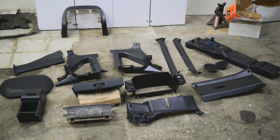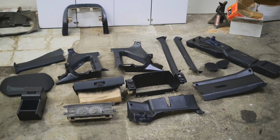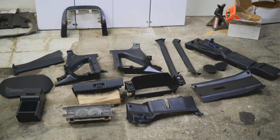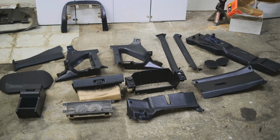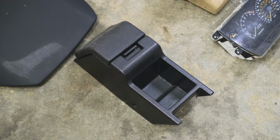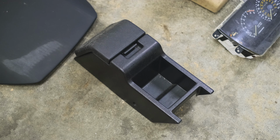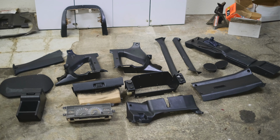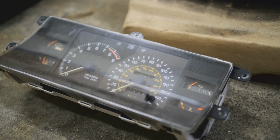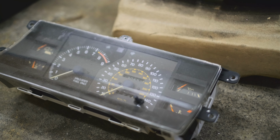More cosmetic stuff, we have an entire set of interior trim plastics, and it's all in great condition. Some of this stuff is not compatible with my car, but I think the parts I actually need are, like the dash trim and the rear compartment. Both of mine are cracked. These are all worth a good amount, so I hope I can find someone to buy the ones that I don't need. I'm also pretty excited because I wanted a spare gauge cluster.